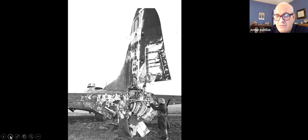Here's the tail end of another B-17. So you had the tail gunner here who was blown to atoms, I assume. And the entire back of the aircraft has just completely been blown to bits, including the rudder. There's the port side horizontal stabilizer, and the elevator, where you control the pitch of the aircraft up and down.